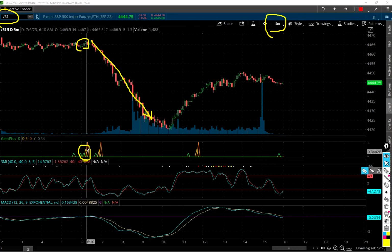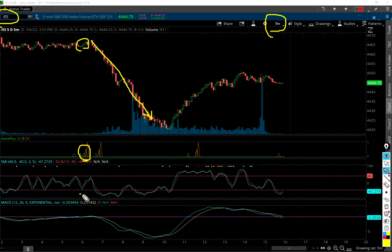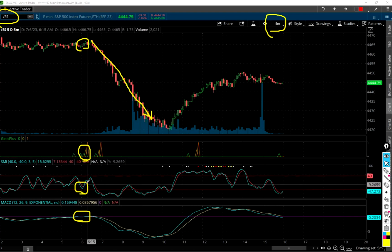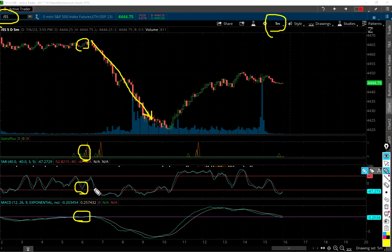Okay, we should be able to see. I'm going to put my mouse right over this. I want you to take a look at the SMI down here. We can look at the MACD as well. As I hover over this is exactly when the alert came in. Now, in this case, it isn't always this way, but looking at the SMI right there, by then, this was already curling up. That's not always the case. Sometimes you have to wait for this to develop, but in this case, at 6:10 in the morning, the SMI was curling up a little bit.